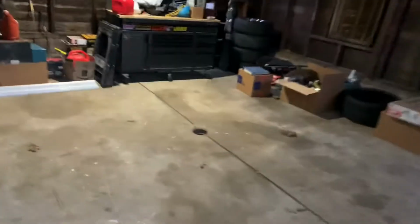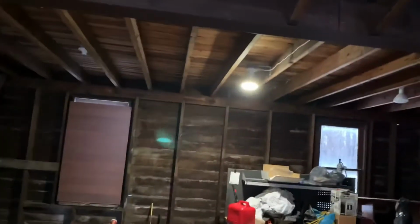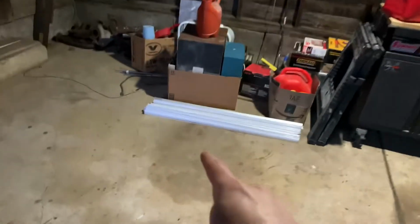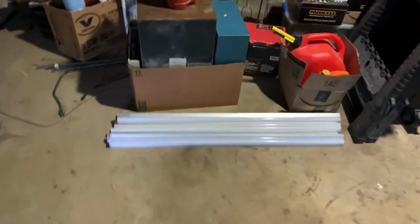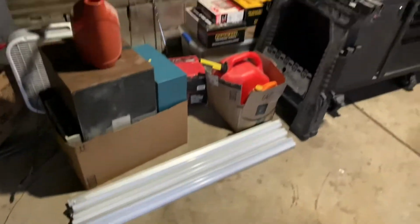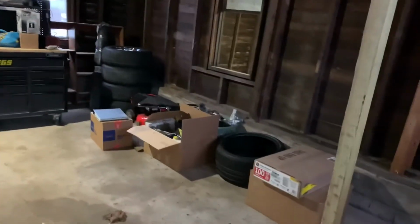Now, the only thing I want to do in here is put better lighting up. I've got to figure out why two of these light bulbs aren't working, but I've got the old lights that I took down from the garage that I was in, because I put those up myself. So I'll hang a bunch of those up and get them wired into here. The wiring in this garage is not great. I have to run some better power to it, but that's on the list of projects. Everything in here is Romex.